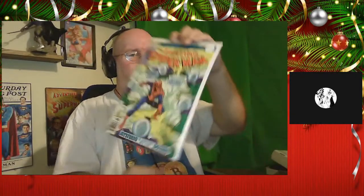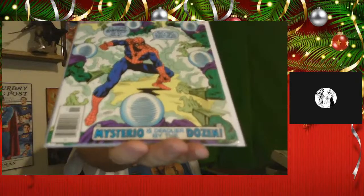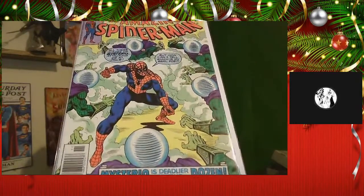I did not know I just bought this copy. I forgot, like, I ordered one. We had one in last week's auction. We'll have one in this week's auction. They are 2 different books, but it's Amazing Spider-Man issue number 198. Oh, another Mysterio.